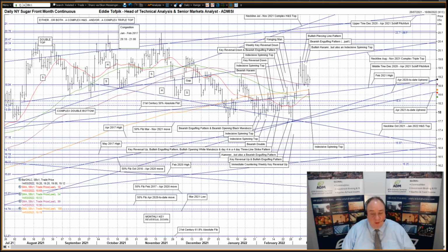Yet the following week, 2 weeks ago, despite Monday and Tuesday making fresh lows not seen since early January, the market about-faced and rose up, making an immediate countering weekly key reversal up that punched up through and closed over the medium moving average, currently at 1896. Indeed, the only thing that managed to cap the rise was the neckline, currently at 1976, of the previously mentioned complex triple top from August to November 2021.